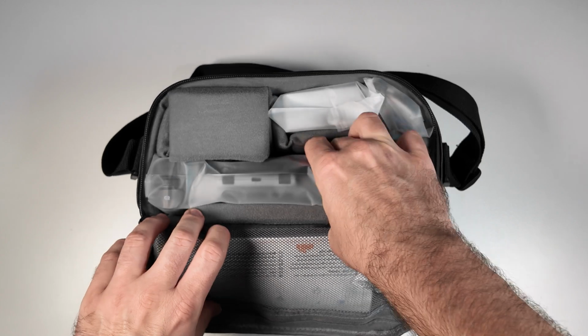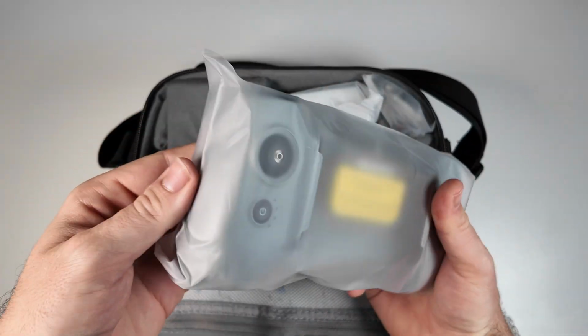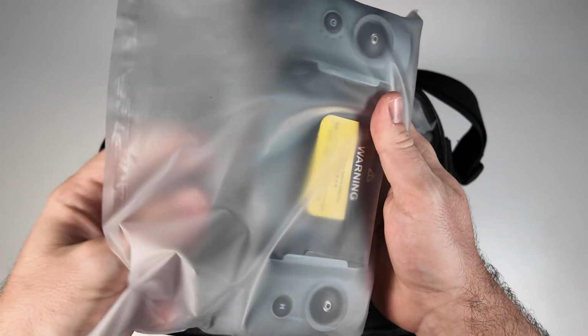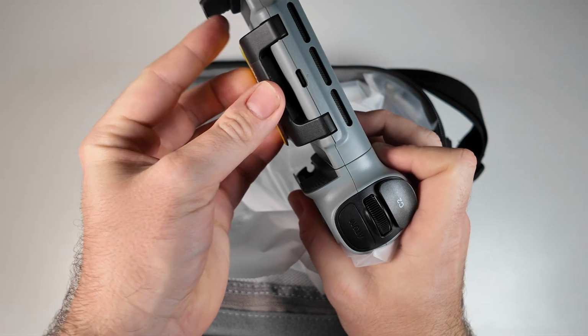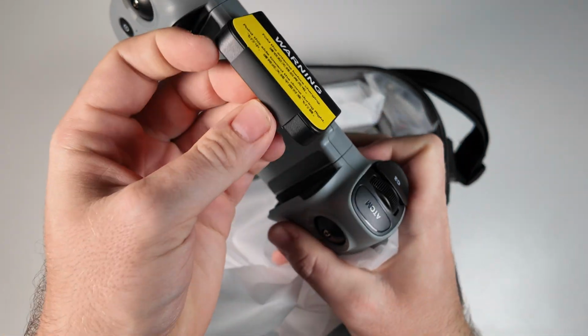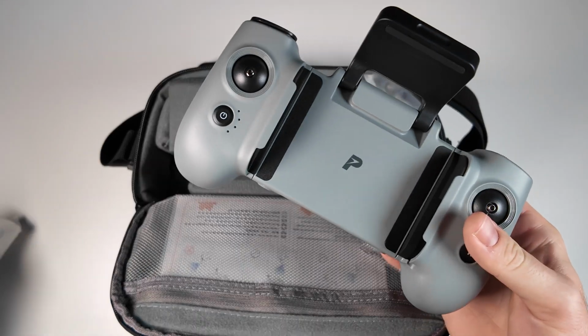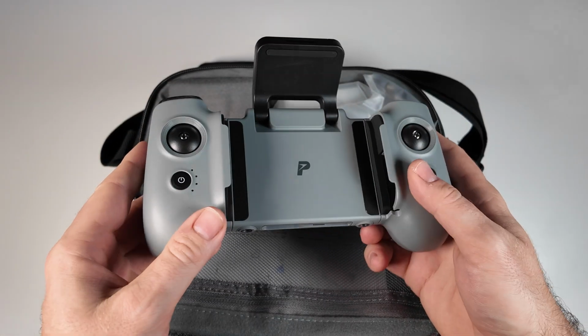Now, here we go. Let's have a look. What have they done with the controller? Oh, this immediately feels more heavy duty. That was the big thing I really wanted to see here. Let me just take off all of this so we can see. Oh, that is so clean. Very nice. Okay, awesome job, guys.